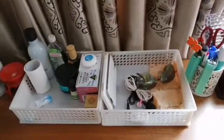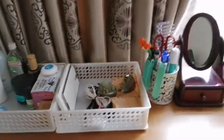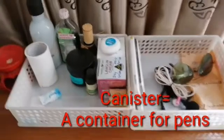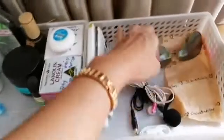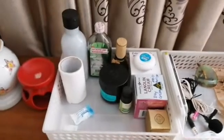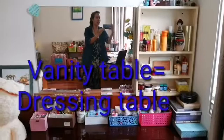Alright, so another thing guys, you can also buy a canister for your pens. This one is your canister. A good plastic tray also for all stuff like charger, phones, and some other things. Napakakalat po ng ating vanity table.